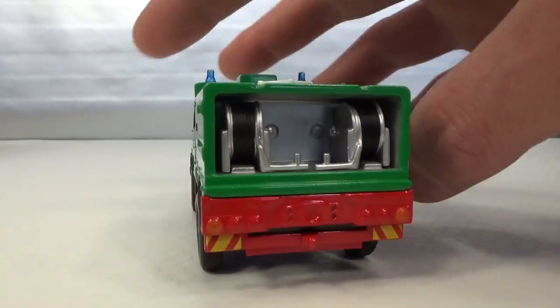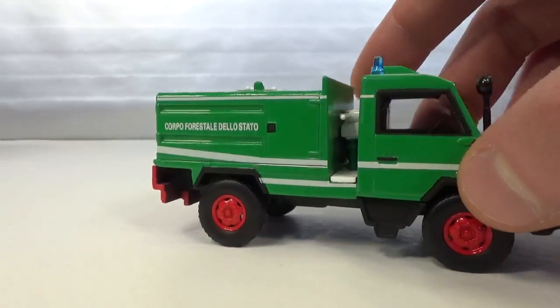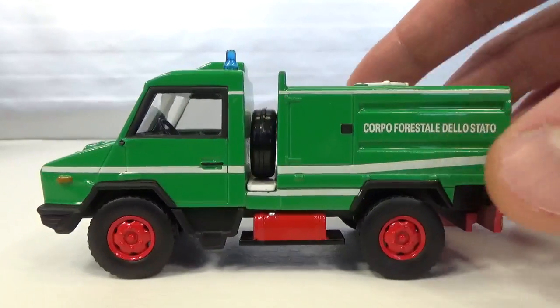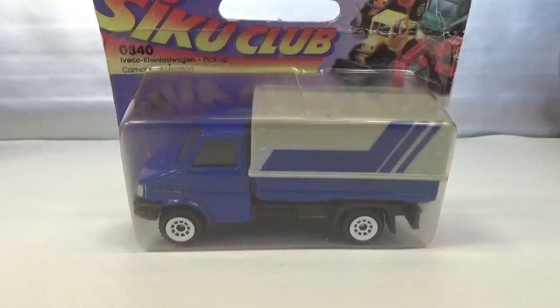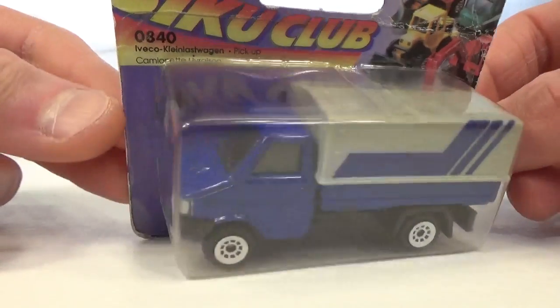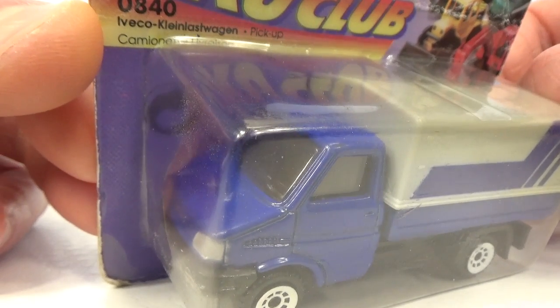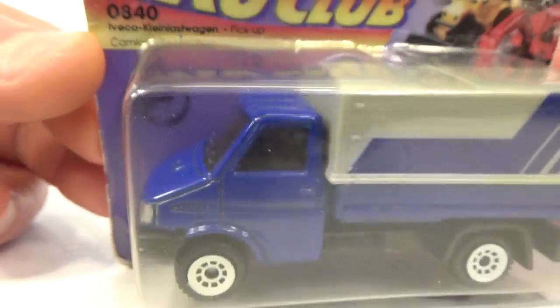I acquired these fire engines for cheap, so there can be some that are missing pieces. I apologize for that. So that's the first gen. Then the second gen arrived in 1990 and Siku did a few of those. Number 840, the Iveco Kleinlastwagen, or pickup, or camionnette livraison.